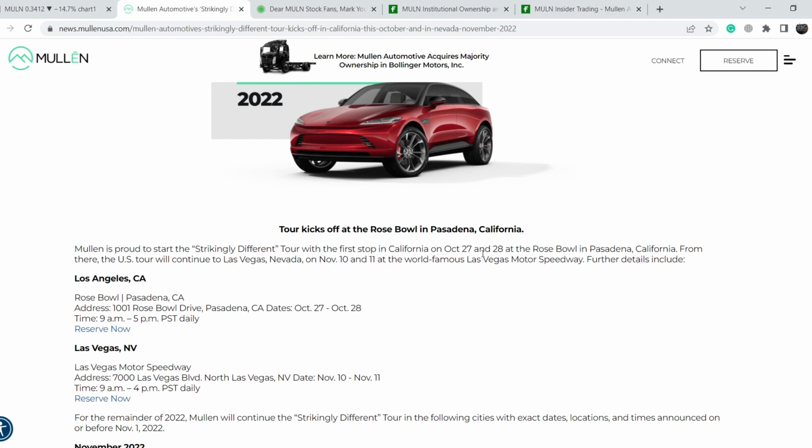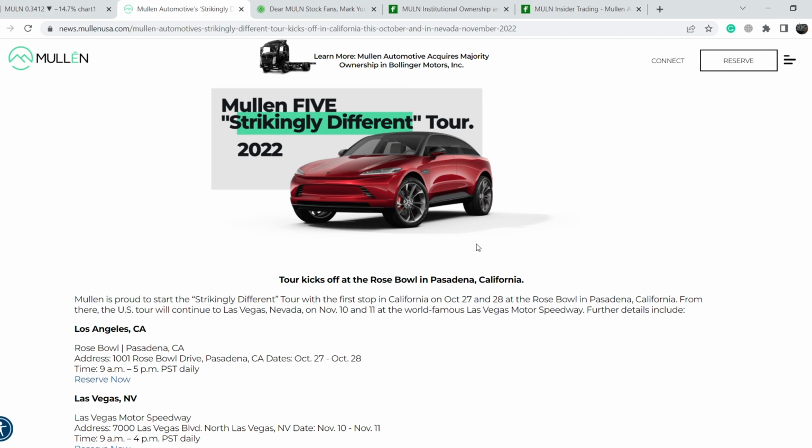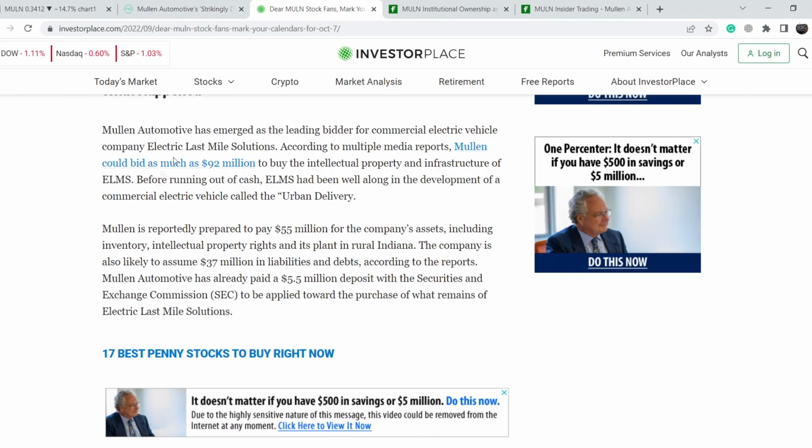Definitely it might be good news in general for Mullen Automotive, but I still stand by my position that they don't have a car that is ready to produce and be sold to end customers. That's why this test drive, if it happens, in my opinion, cannot drive the price of this company fundamentally. That's why we have to be very cautious. Let's continue with another news.